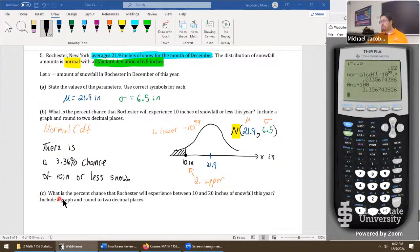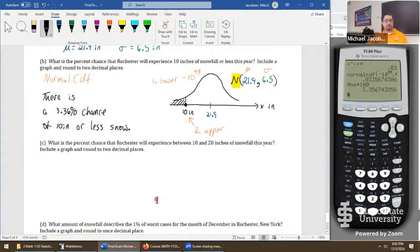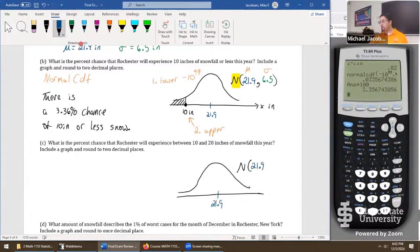Part C is asking, what is the percent chance Rochester will experience between 10 and 20 inches of snowfall this year? So we kind of see how it goes based off the last one. The lower is going to be 10, the upper is going to be 20, and same last two inputs. But just for the sake of connecting the dots on the notes, let's quickly sketch this out anyway. So here's the model, and 21.9 goes here in the center. 6.5.